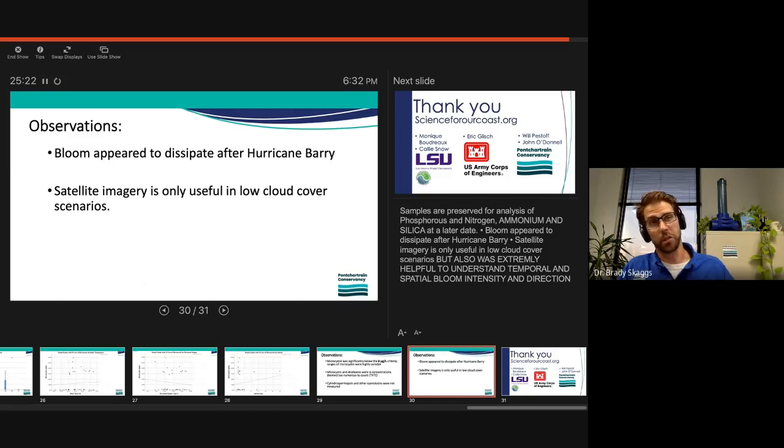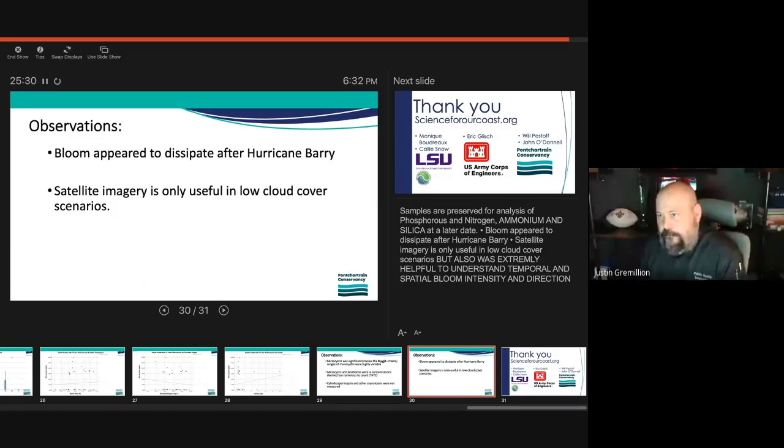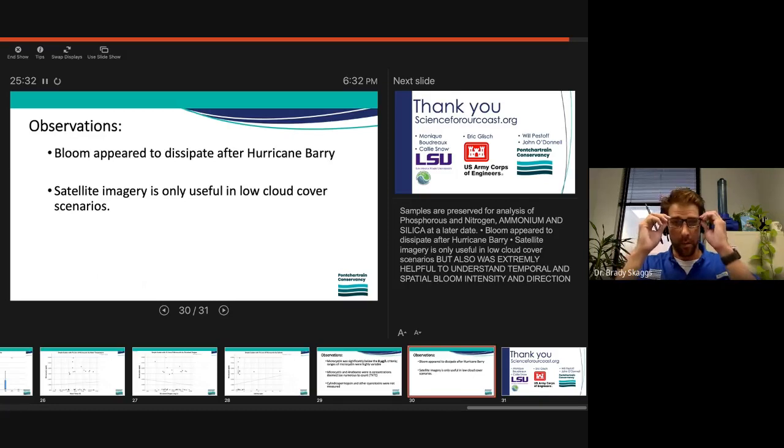And we certainly learned that satellite imagery is only useful in low cloud cover scenarios. So if we were to mobilize and go try and capture some additional samples in the future, we would certainly want to make sure that we have a period of time where there's low cloud cover, so that we can better utilize our manpower in collecting some of this data.